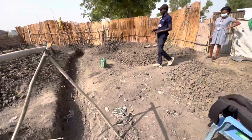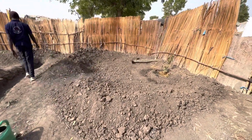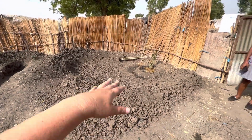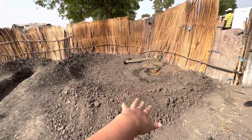So over here, we have what we call a rain garden, or a mulch basin, or gray water mulch basin, or banana circle. You can call it whatever you want, but it's just a place that's dug out, and it is also open to the uphill side, so water will be able to enter here, collect.